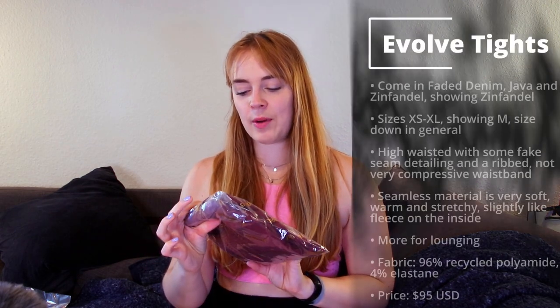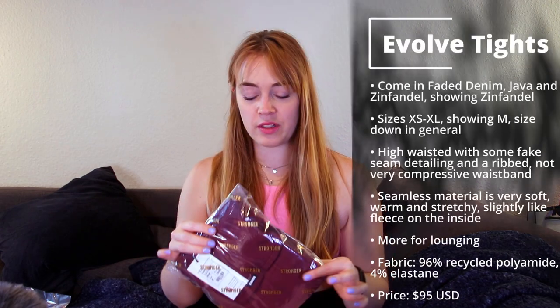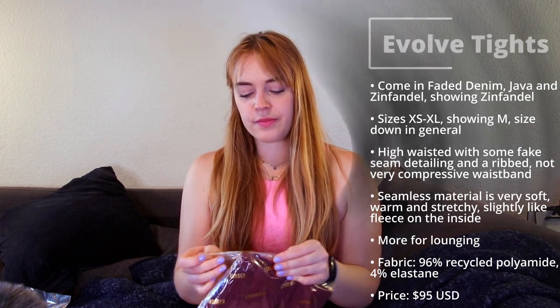All right, let's grab the matching tights. There aren't that many more pieces left in this mountain of things. It's not a mountain anymore, it's just a pile. And now I can actually see these. So these are the Evolve high-waisted tights, also in the color Zinfandel, in a size medium.